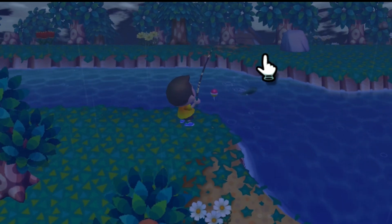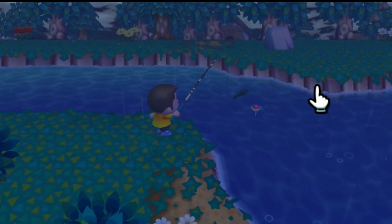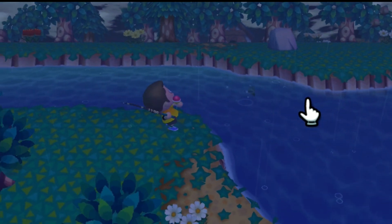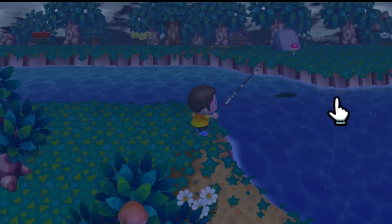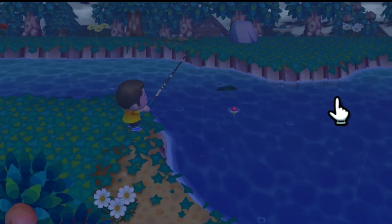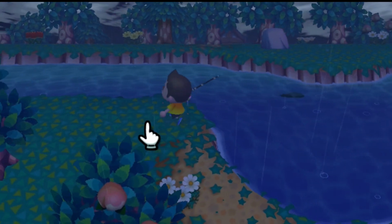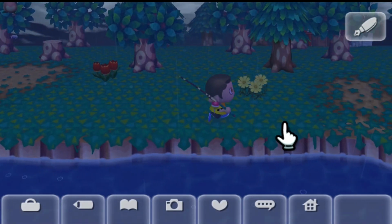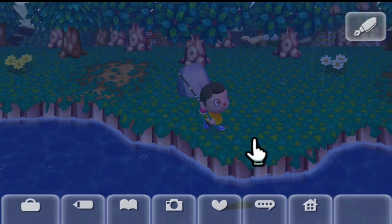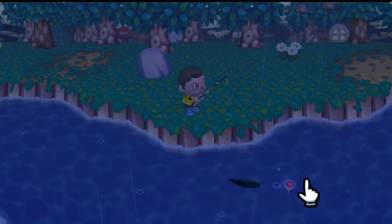Ooh, there's a pretty decent-sized fish there. What could that possibly be? It looks like it could potentially be a black bass, but I'm not entirely positive. Can you come over here, maybe? Can you come a little closer to me, or am I going to have to go to the other side to make it actually physically possible to catch you? I suppose that is what I'm going to have to do.